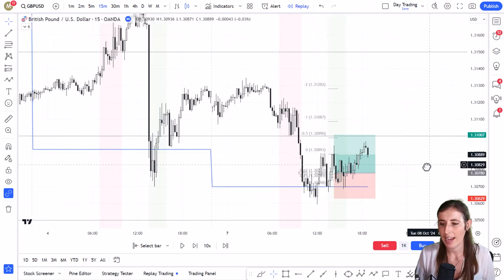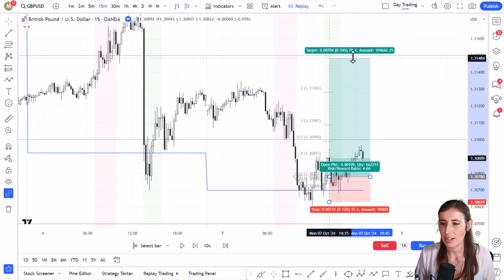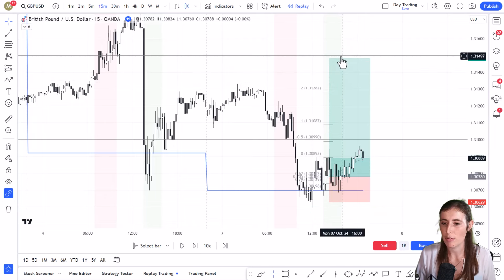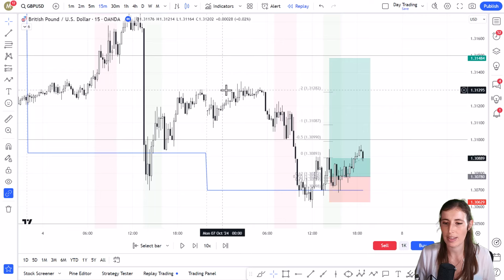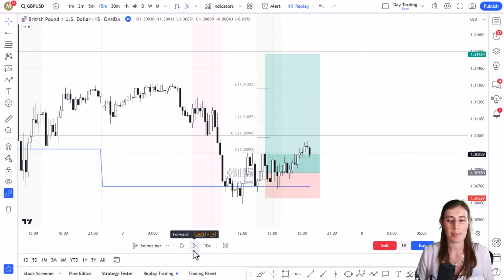So I decided to try to trade this as a reversal, and I extended my take profit. I actually extended it all the way up to this institutional price level, thinking that price would break this level right here. So I changed my take profit, and then I left the trade to run overnight. And this is what happened.